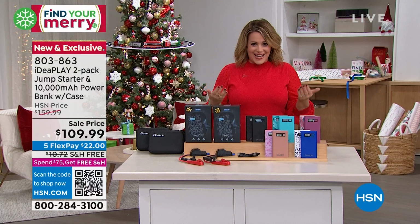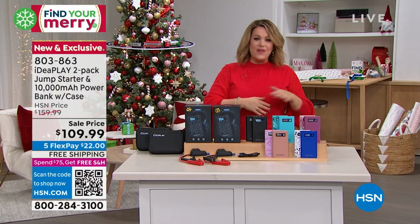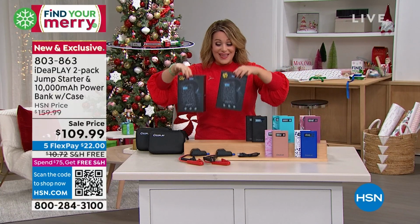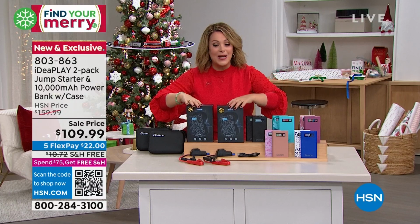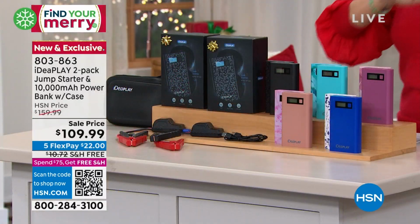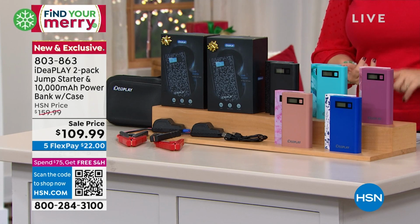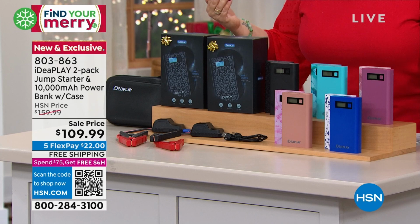You are getting not only the jumper cables and the battery, but we've doubled the entire offer. So two of everything. They are coming individually boxed for you like this. It makes a super practical gift. And if you're a driver, if you leave the house in the morning and don't come back till the evening, you want to have this with you at all times. It is the only 2-pack that we do of the year from Idea Play.